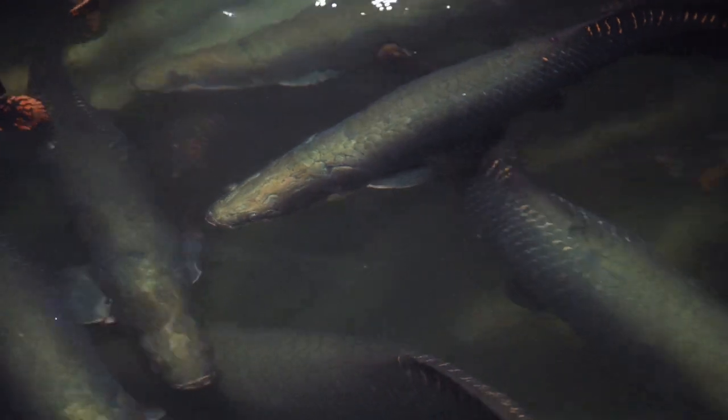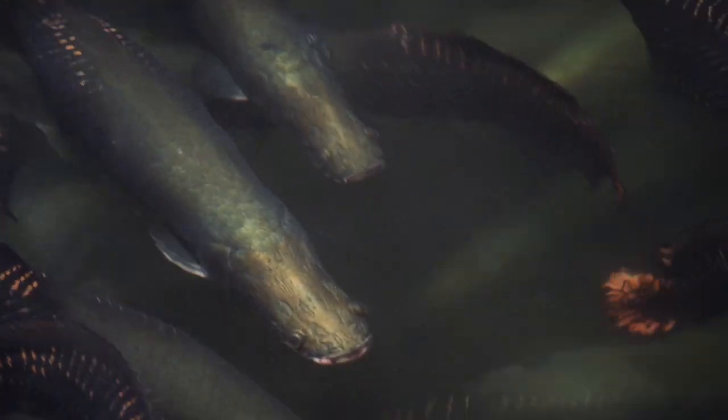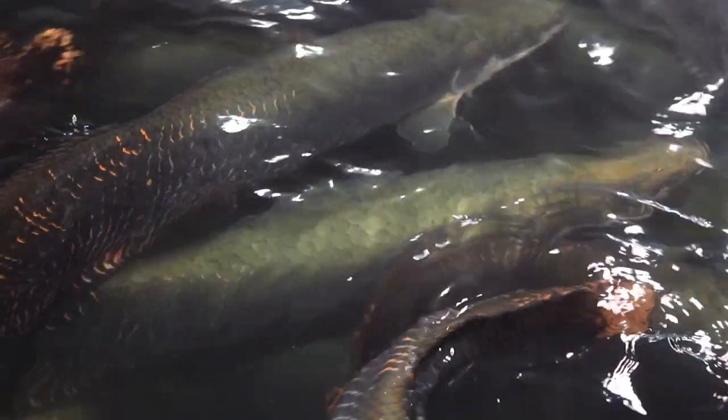Well, it's an indoor fish farm because we control the environment. Our fish grow 365 days a year. The sun shines in here 365 days a year. The water is warm 365 days a year. The water purity is perfect 365 days a year. And in nature, you don't get that.